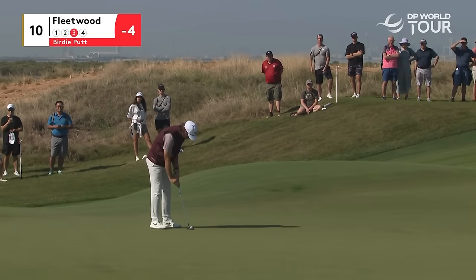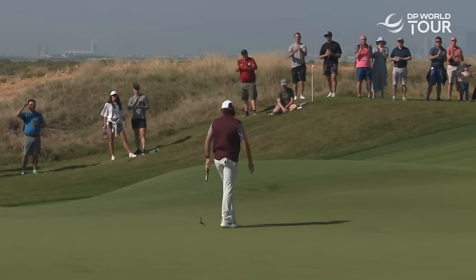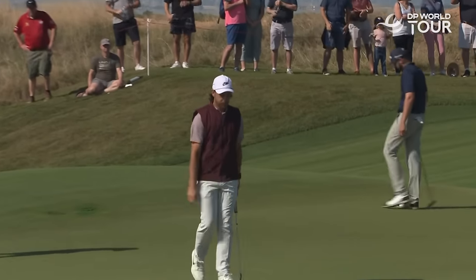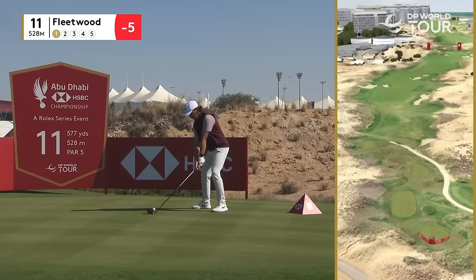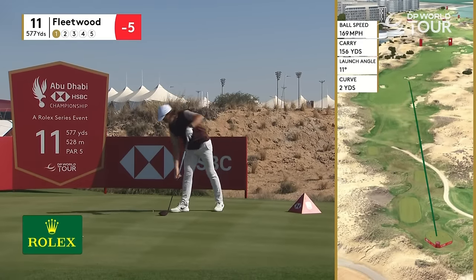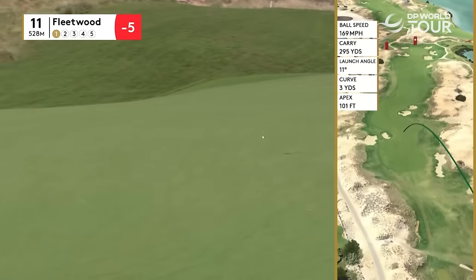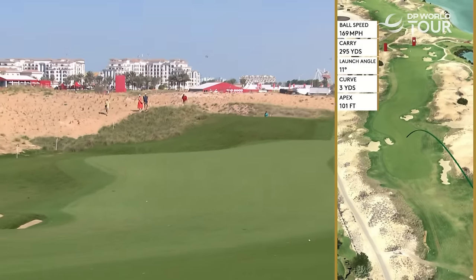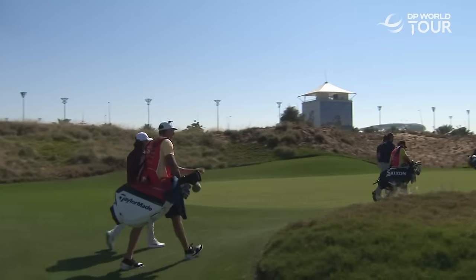This one, Fleetwood down the hill. Warm round of applause for Tommy Fleetwood. Well played hole. 173 ball speed for Crocker with the 3-wood, 169 for Fleetwood with the driver. Glad he didn't hit it past him, he'd have been in the bunker.